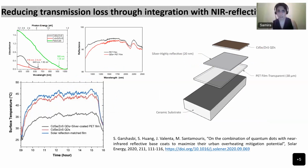And so this is an experimental study where we tried to reduce the transmission loss through application of a near-infrared reflective material. As you can see, the top layer was a quantum dots coating, and the sublayer was a near-infrared reflective material, which consisted of silver and PET film, and they were all placed on a ceramic substrate. As you can see here, with the absorbance measurements, we see a significant drop of absorbance at the absorption edge wavelength, which really shows that we have a very low absorbance at higher wavelengths, and also very high transmission.